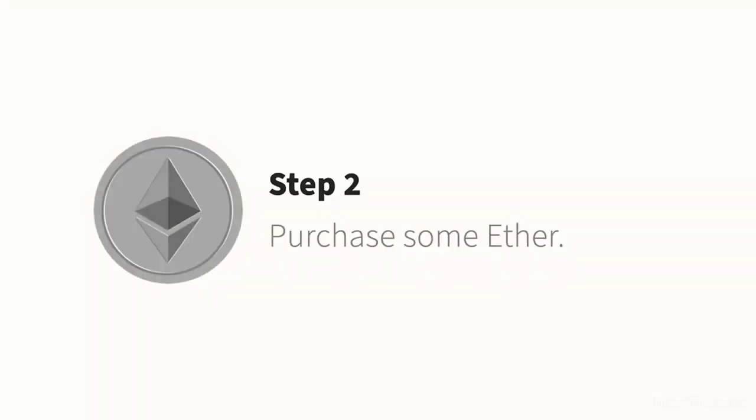Next, you need to get yourself some Ether, the Ethereum cryptocurrency. This Ether will be required in order to purchase NFTs, but you'll also need it to pay for a variety of service fees, gas, as it's called in Ethereum. Some just once in the setup process, and others that may be occasionally required along your NFT journey.